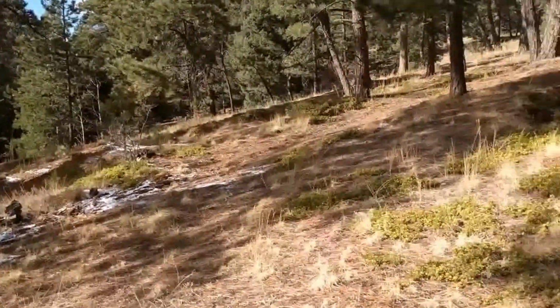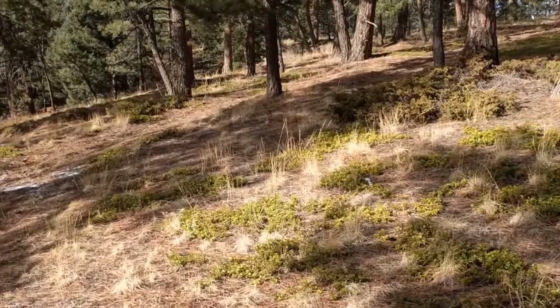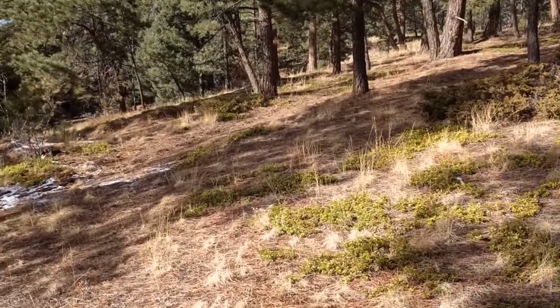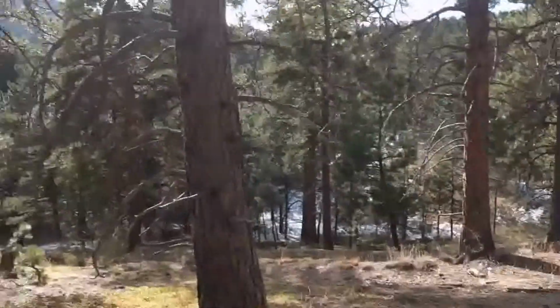So there's plenty of mule deer here. I've seen lots and lots of sign. Scared that one buck. Saw 2 other bucks on the drive this morning, so I know they're out and about. And I'm looking forward to next season.